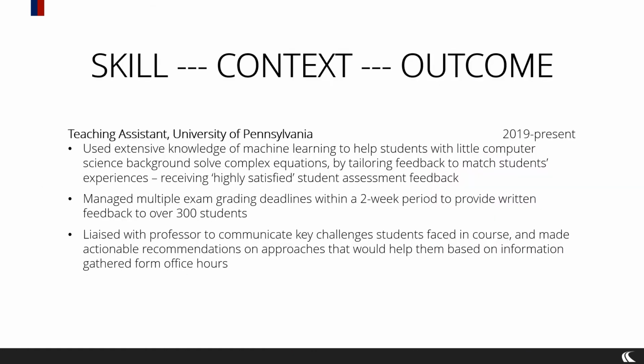The general format for any bullet point you write in a resume is skill, context, outcome. The first few words of the bullet point highlight the specific skill that is relevant to the employer. The context is there to put the skill in, well, context, and the outcome shows how effective the skill was. Not everything will have a hugely significant outcome, and so it's okay just to focus on the smaller outcomes that are specific to your skill.